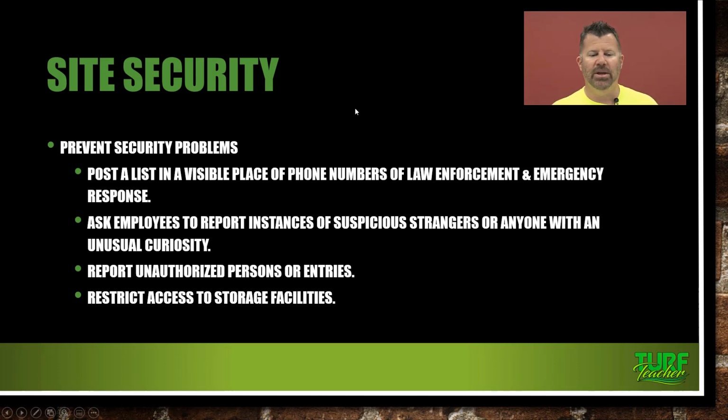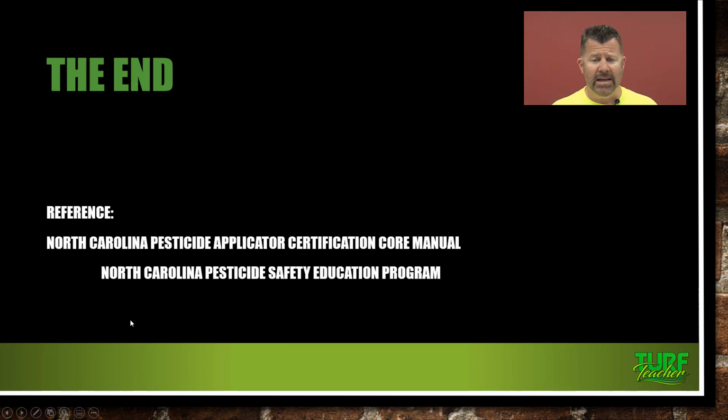Preventing security problems, post a list in a visible place of phone numbers of law enforcement and emergency personnel. Ask employees to report instances of suspicious strangers or anyone with unusual curiosity. If somebody's just snooping around the shop, you need to know. Report unauthorized persons on entries, and then restrict access to the storage facilities. Again, not everybody needs a key to the storage facility.